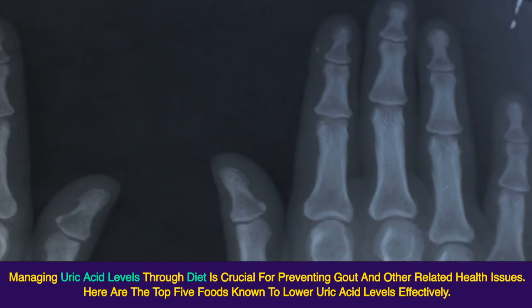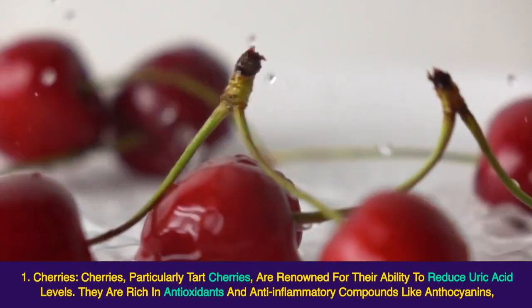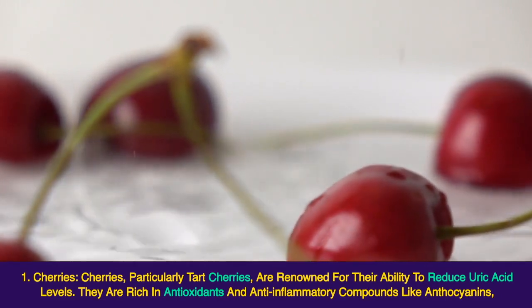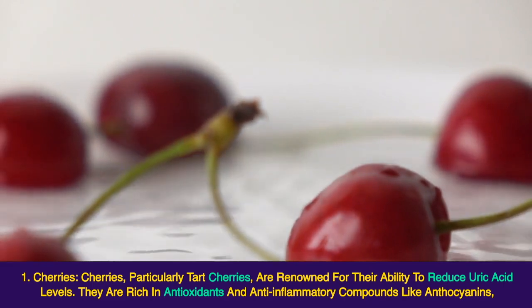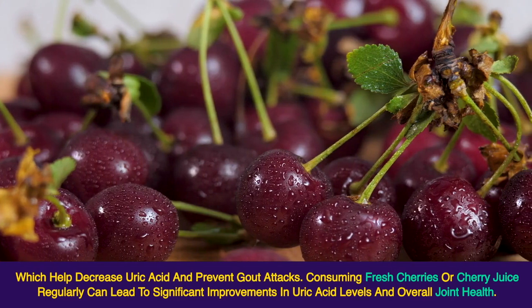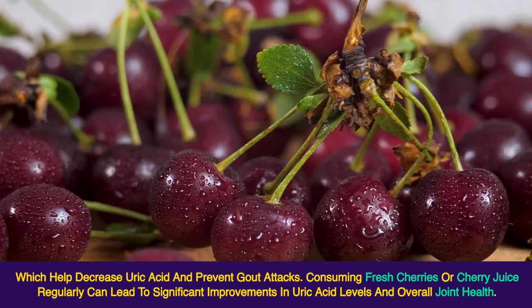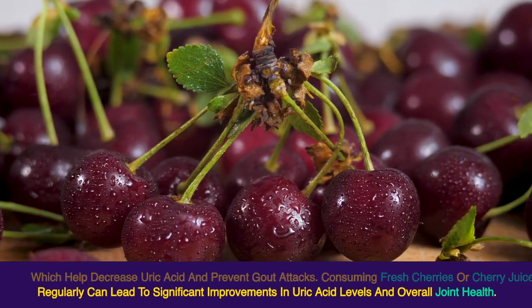Here are the top 5 foods known to lower uric acid levels effectively. 1. Cherries. Cherries, particularly tart cherries, are renowned for their ability to reduce uric acid levels. They are rich in antioxidants and anti-inflammatory compounds like anthocyanins, which help decrease uric acid and prevent gout attacks. Consuming fresh cherries or cherry juice regularly can lead to significant improvements in uric acid levels and overall joint health.